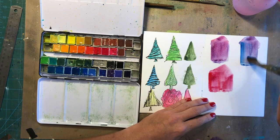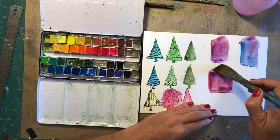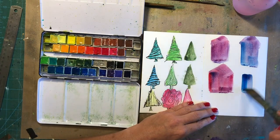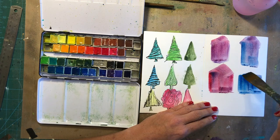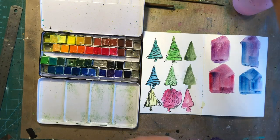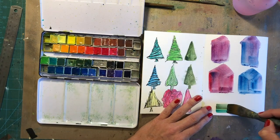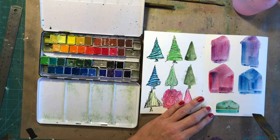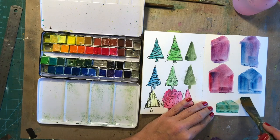Just putting blobs of color down in kind of a square shape, right? And with a little triangle on top. Because that's really all that houses are. And then our towns, they're going to be a little bit different. Okay, let's do a long skinny house. That's a grass house, isn't it? We'll put a big building next to it.